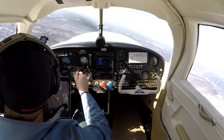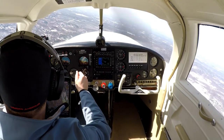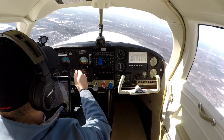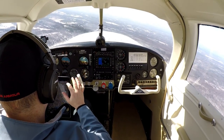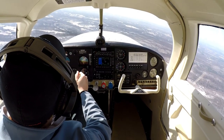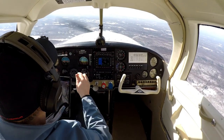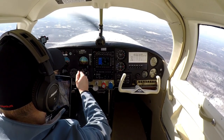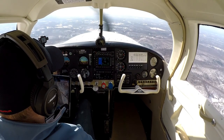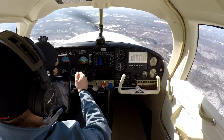Dutchess Tower, Mooney November 201 Yankee Papa. Mooney 201 Yankee Papa, Dutchess Tower. Dutchess Tower, 201 Yankee Papa, just departed Skyacres. Request permission to transit your airspace at 2.5 to Mike Golf Juliet, Orange County. Mooney 1 Yankee Papa, transition approved. Dutchess altimeter 2967, and I also have another Mooney right behind me. Mooney 1 Yankee Papa, will he be transitioning as well? That's affirmative. All right, Mooney 1 Yankee Papa, transition approved.